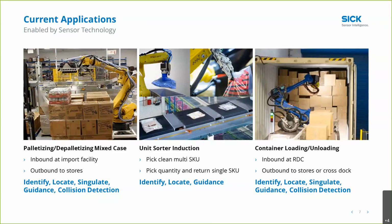Now, I'll hand this off to Nick. He's going to talk about how we enable robotic item picking. Thank you, Brian. So, with that in mind, how do we actually get started with item picking?